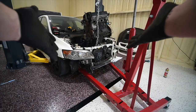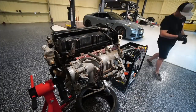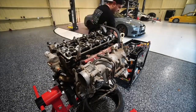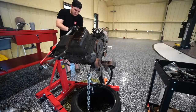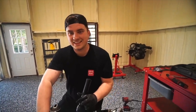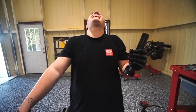It's a 4G63. It has ARP head studs. Wait, are these HKS cams? Oh, CP. What's that? CP pistons. Is that good? Yeah, it's gonna be a built motor.